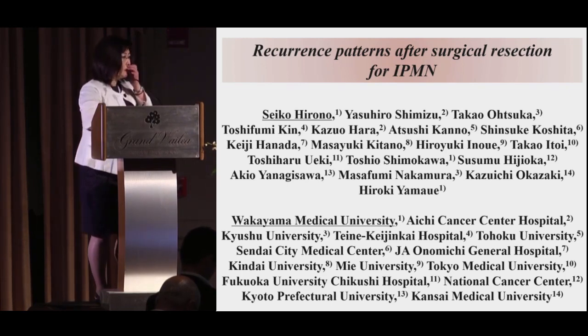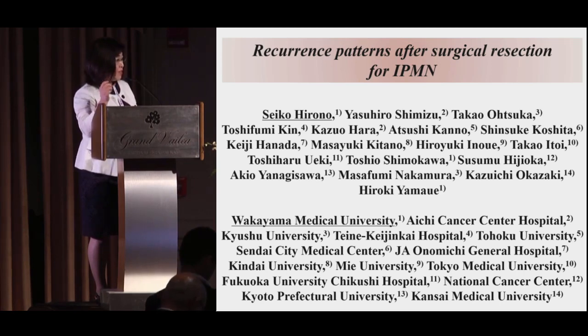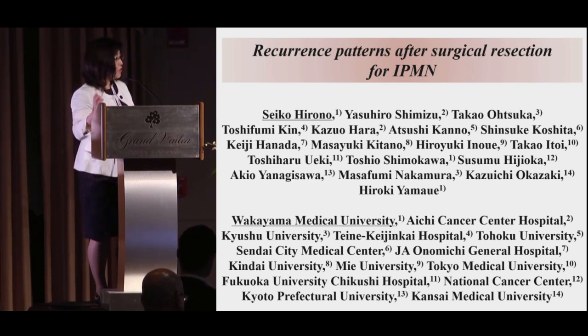Okay. So our data shows the survival of the patient developing peritoneal dissemination is the worst. But also liver metastasis is poor. But lung metastasis has a better survival than peritoneal dissemination or liver metastasis only.